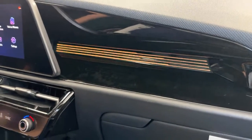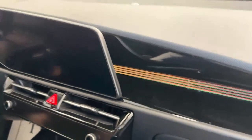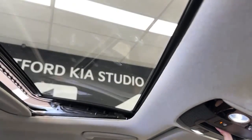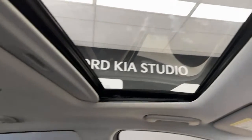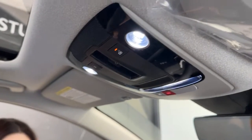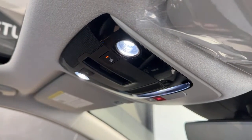All right, and now we're gonna hop into the back, but before we do that, let's take a look up here. Beautiful power sunroof, so of course it opens and tilts. There we go. And we got a shade. And then LED lighting inside the cabin. So it's not too impressive during the day when we film, but at nighttime this is actually very, very bright, and it makes whatever you're trying to find very easy to see. All right, now let's hop in the back.